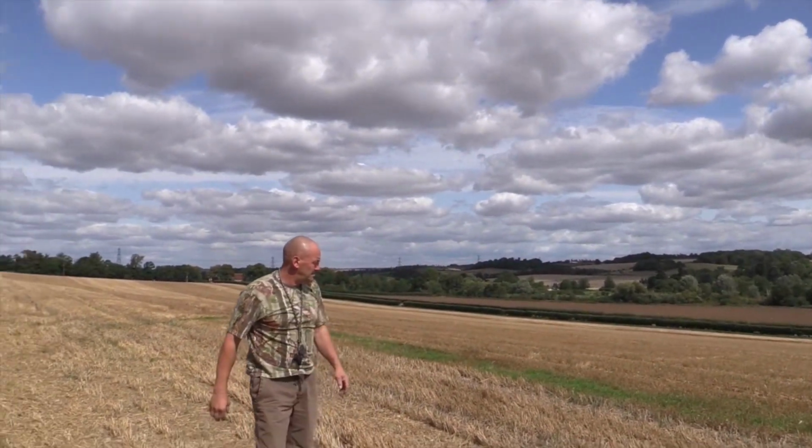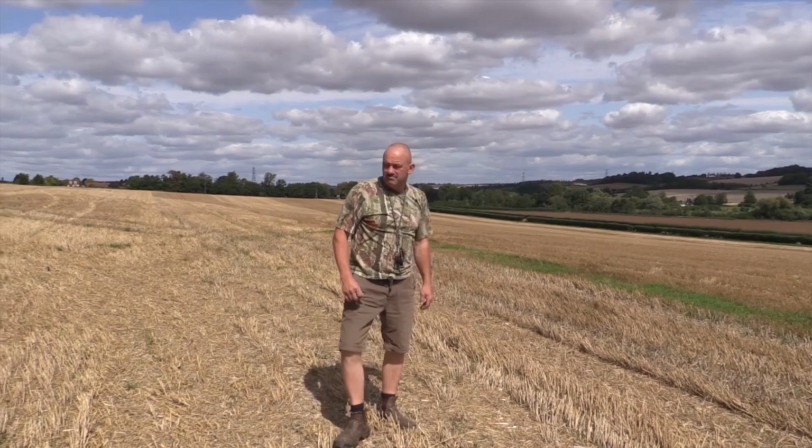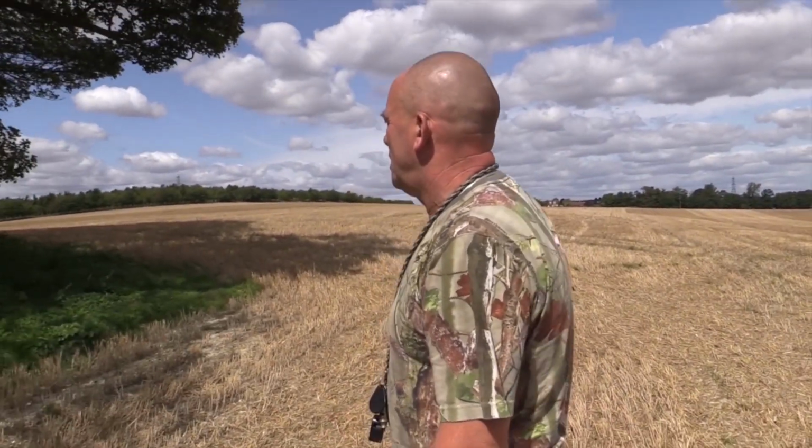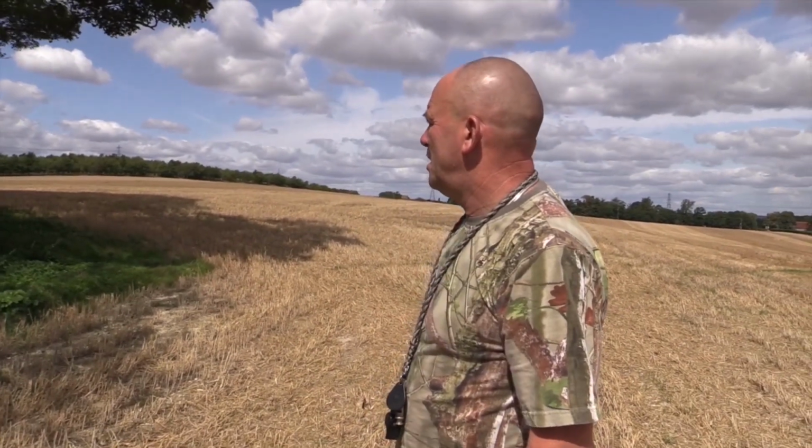Today we take you back to the warmer months. Geoff's out for a spot of post-harvest pigeon control. He's picked the ideal location, next to a spinney, right in the centre of a field that's been left as stubble.